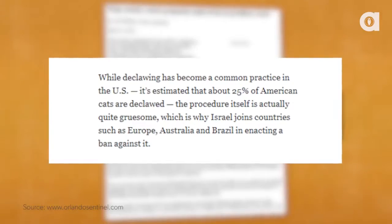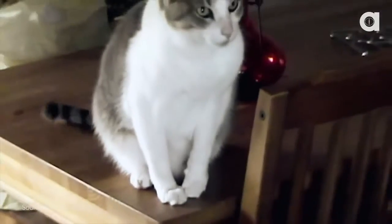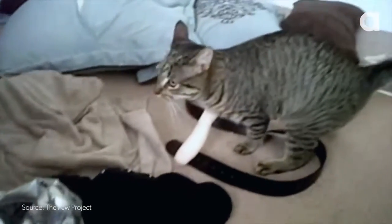It's very simple. I mean, declawing is something that I come across every day. 25% of all cats in the US are declawed, which is crazy when you ask me. Why is it crazy? Because declawing is, in my humble opinion, inhumane, barbaric, for the most part cosmetic, and it is unnecessary. What is declawing?